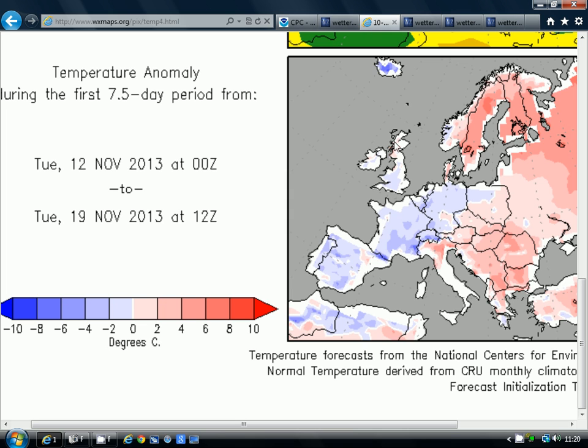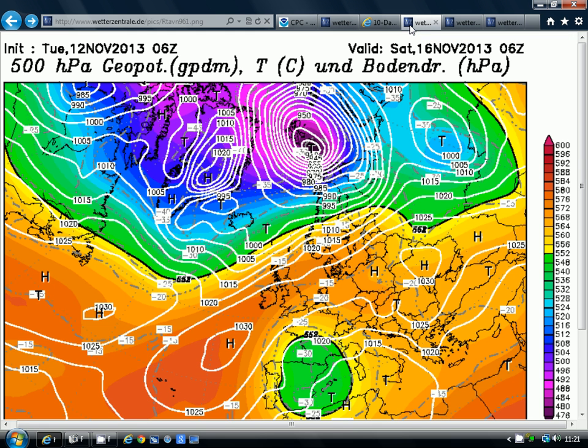Actually, Scotland's still just about holding up at around the average, but much of England and Wales going slightly below average, and most of Central Western Europe actually going colder than average as well. That's quite a big change on what we've been seeing in recent weeks, where virtually the whole of the continent has been at many, many degrees above average.